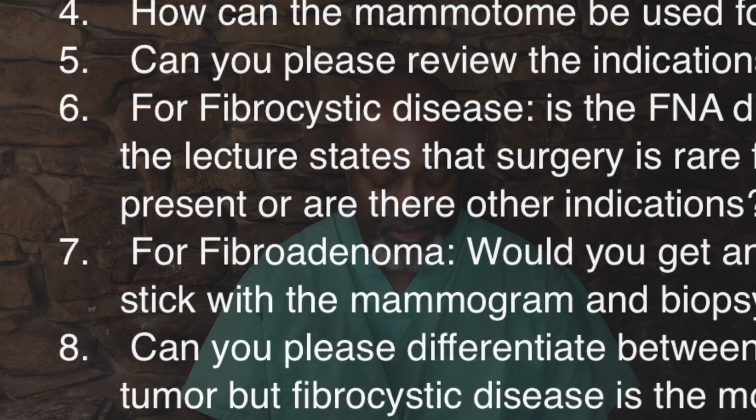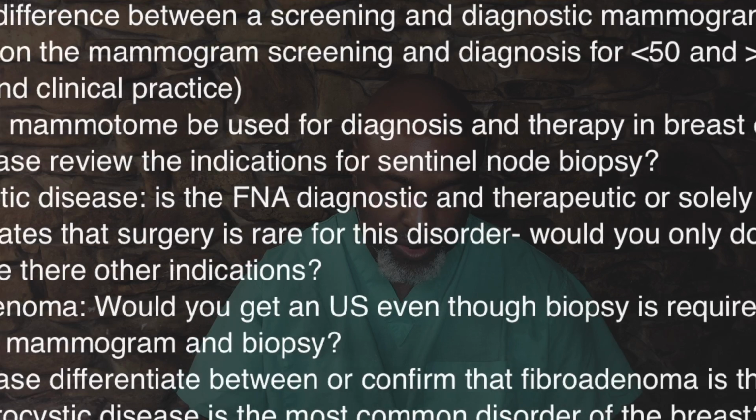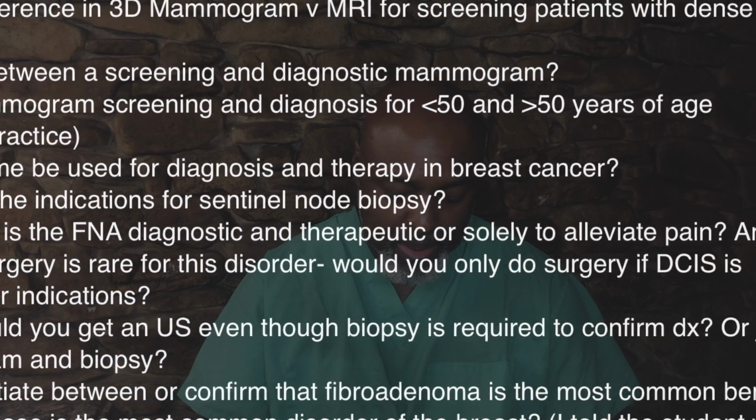Number 7. For fibroadenoma, would you get an ultrasound even though biopsy is required to confirm diagnosis, or just stick with the mammogram and biopsy? Okay, so for a fibroadenoma, and you're assuming that it's a fibroadenoma, you have to get a biopsy. I traditionally don't like doing mammograms on very young women. Someone that comes in 19, 20, 21, I don't like getting mammograms on there for the fun of it. So what we will do is do an ultrasound first. If the ultrasound shows something that's consistent with a fibroadenoma, I'll do a biopsy in the office and be done with it.